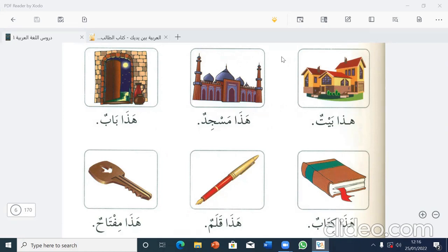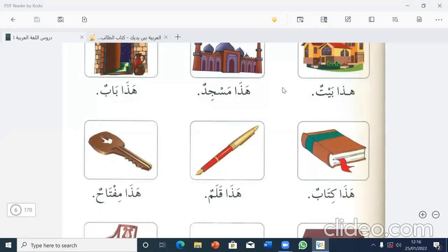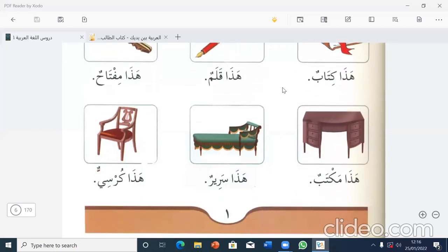Assalamu alaikum. Wa alaikum assalam wa rahmatullahi wa barakatuh. Hada baitun, this is a house. Hada masjidun, this is a mosque. Hada babun, this is a door. Hada kitabun, this is a book. Hada qalamun, this is a pen. Hada miftahun, this is a key. Hada maktabun, this is a desk. Hada sarirun, this is a bed. Hada kursiyun, this is a chair. Santa, any question?